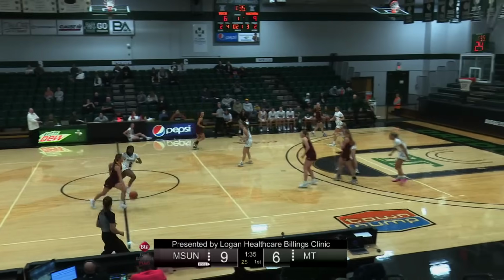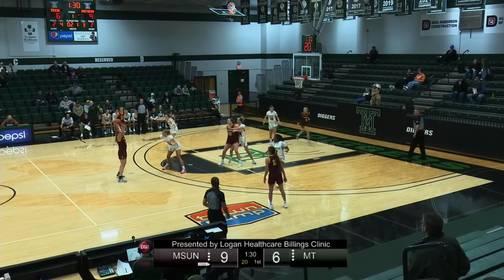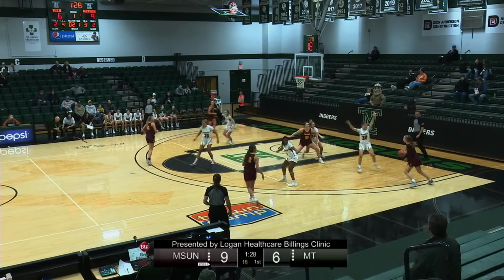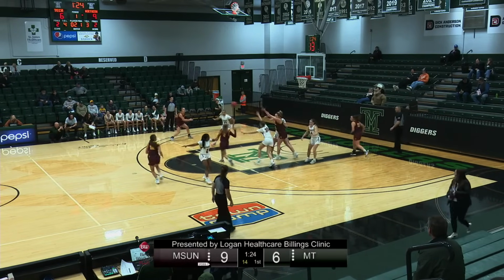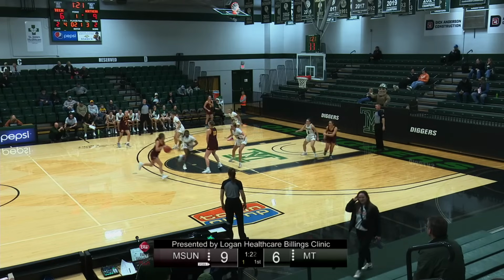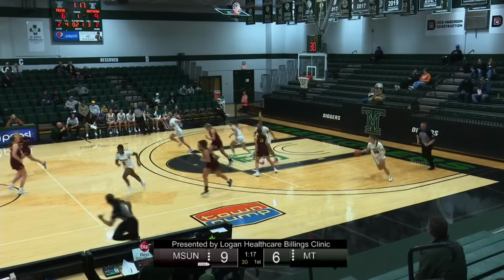Skylights eyeing a little pressure. Get it into the offensive side. Trottier to the right side. Pass comes up top. All the way to the baseline to Mackenzie Long. No look pass down into the block. Crass trying to find an opening. Comes out to Trottier. Trottier steps inside the arc. Pull-up jumper rattles out. Wangeren with another rebound.